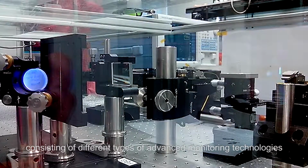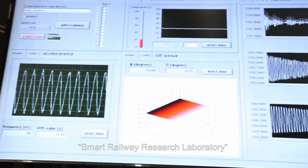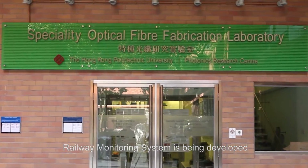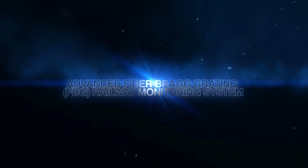monitoring technologies. First, let's take a look at our smart railway research laboratory, where our advanced fiber Bragg grating (FBG) railway monitoring system is being developed. Advanced fiber Bragg grating (FBG) railway monitoring system.